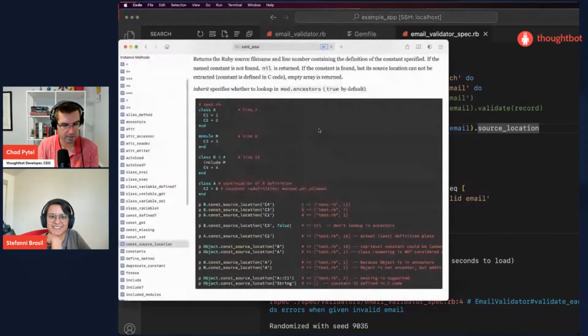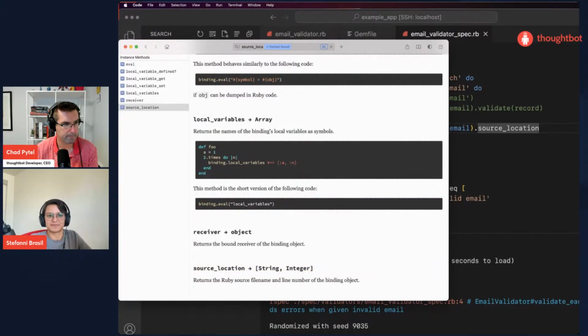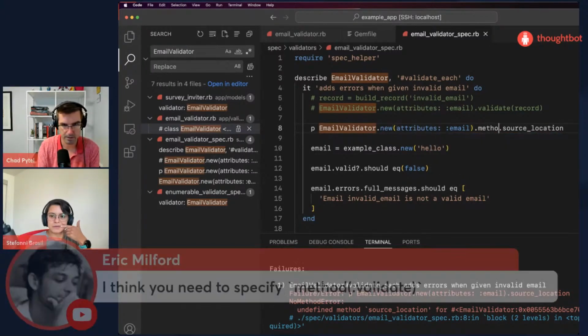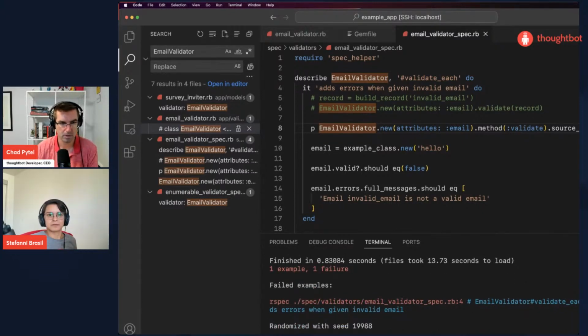Source location. What do we get? Undefined method for. So that method's not defined there, which I think we're just calling it wrong. Anyone? Think you need to specify method validate. Okay, let's try that. Like that. Sort of.